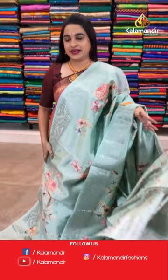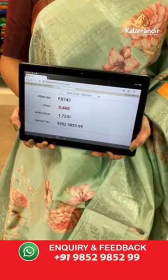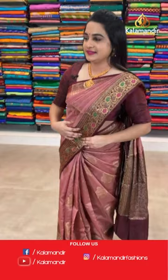Pricing details. Saree code FB743. Actual price is 2450 and weaver's price 1720 rupees. To purchase this one, take a screenshot and share us on our WhatsApp number. Let me show you the next saree.